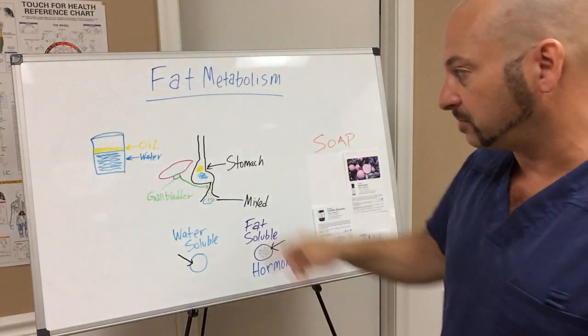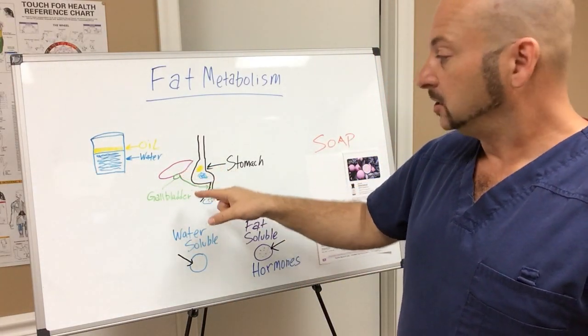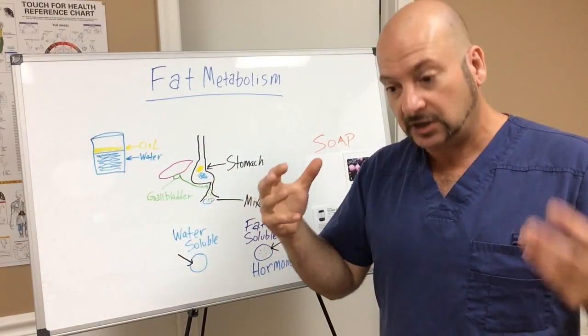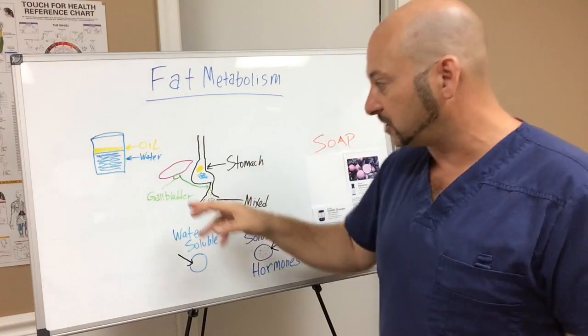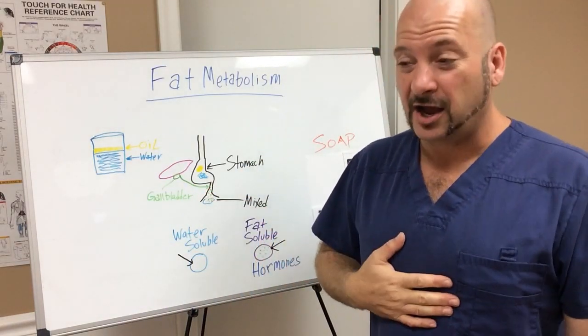So it first comes from your gallbladder being all jammed up. So there's a bunch of things that we do to try and emulsify the fats and clear the gallbladder out so that the gallbladder is unjammed, okay? Well, it can take a long time to do that.